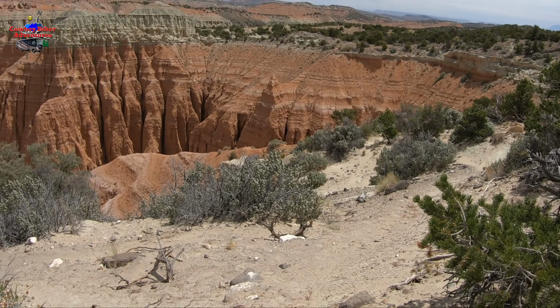This is a primitive, no-fee campground with 6 sites and a pit toilet. There is no water. Each campsite has its own picnic table and fire grate. It is first come, first served, and open year-round, though it may be inaccessible due to weather.